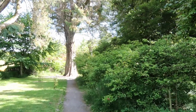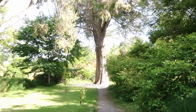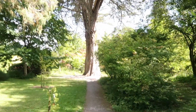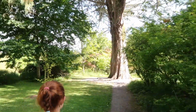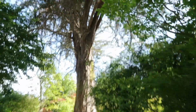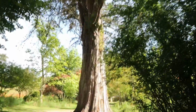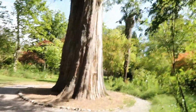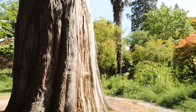It did say on the sign that this garden had a tree that was planted in 1936 on the birth of the 7th Earl of Rosse. This looks pretty good though, this one. There's a tropical tree right beside it. Coconut tree there, look. A palm. I can't see any coconut. There's no coconut on it because it's not hot enough yet.